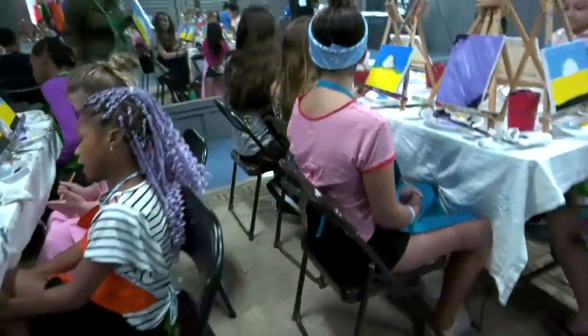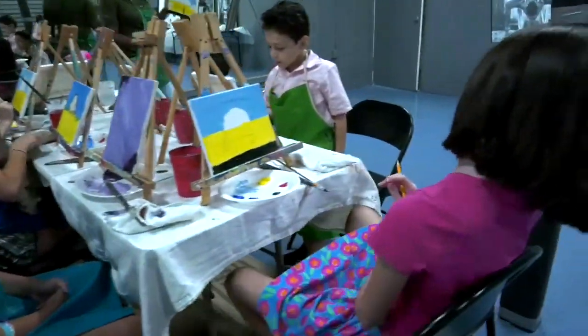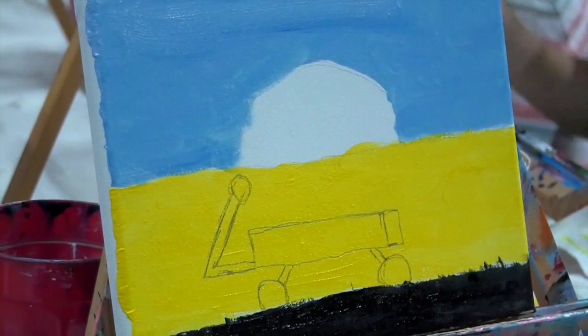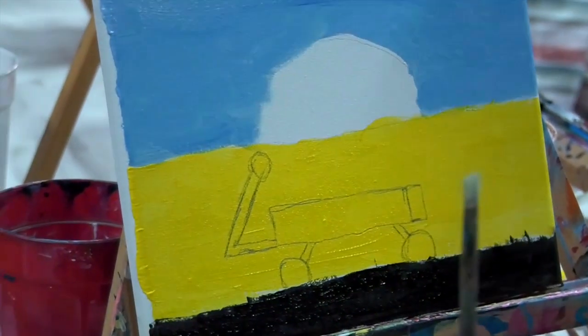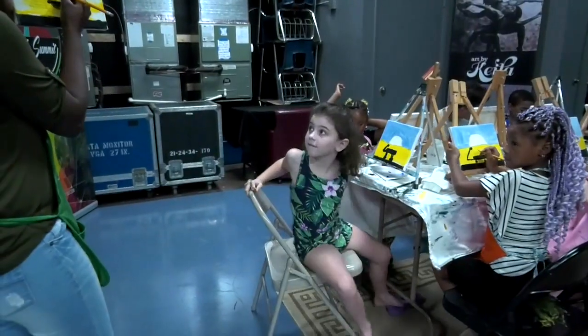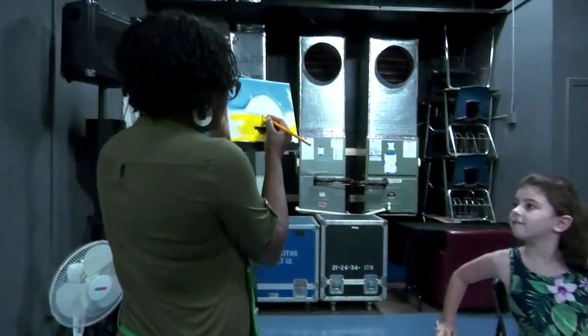One line here. So now the next step I want you guys to do is grab your small brush. The small one, and I want you guys to go ahead and fill it in with black. Right here, we're gonna do a rectangle.